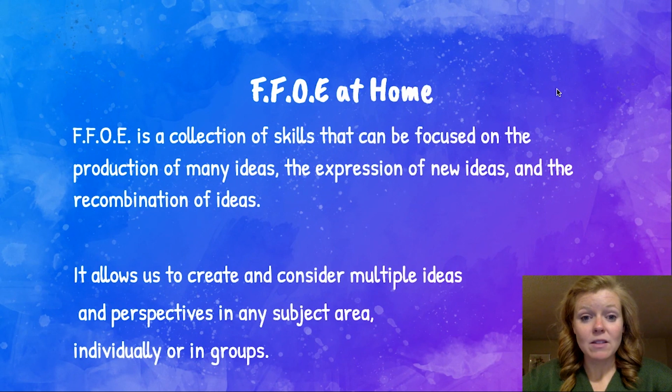If you like the FFOE strategy, it would be great for you to do at home. We know that it's a skill that can be focused on the production of many ideas, being fluent, the expression of new ideas, being flexible, and then the recombination of ideas, so being original and elaborative. It allows us to create and consider those multiple ideas and perspectives in any subject area.